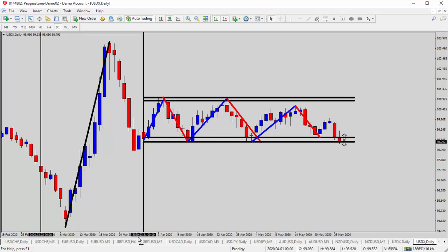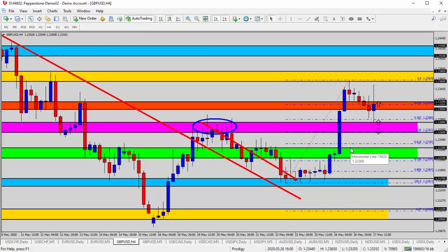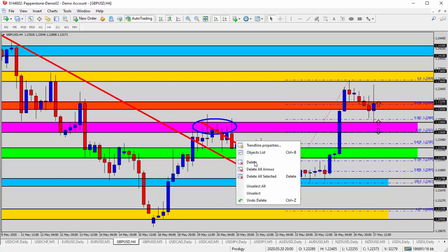How that affects the pound dollar is, if the dollar continues to go lower, this will pressure higher. That's the way it works. A weaker dollar sends the pound dollar higher. Now, if the dollar turns around and goes back up, we will look for the bears to take back control here for the pound dollar for the day.